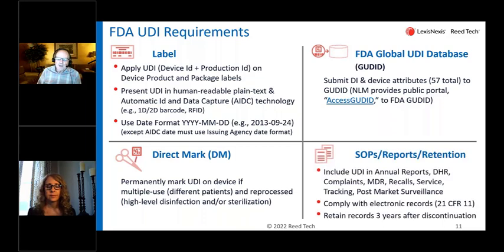The last quadrant is what I refer to as the forgotten quadrant. Not too many people bring this up, but there are some very specific rules in the final, or very specific requirements in the final rule that have to deal with documentation and handling of UDI records and reports. And the final rule didn't create many of these documents. These are long-standing documents, should be part of your quality management system.